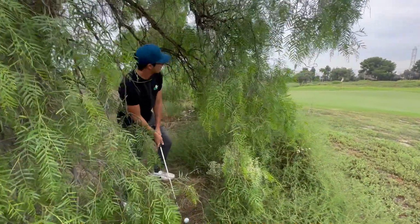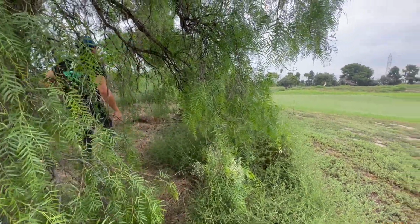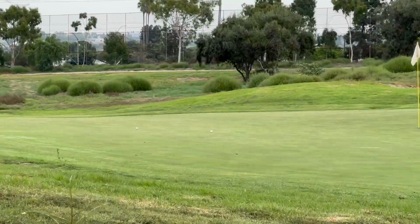All right, here's Mike in the wilderness. He just has to chop it out. Oh, it's on the green. And he actually got it on.